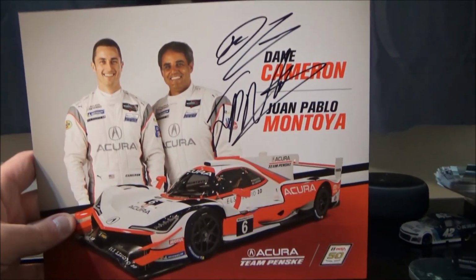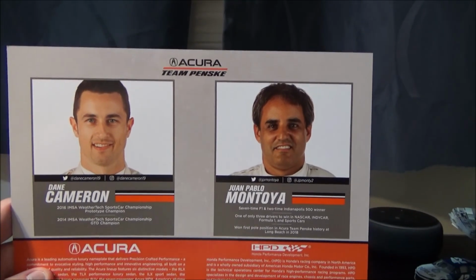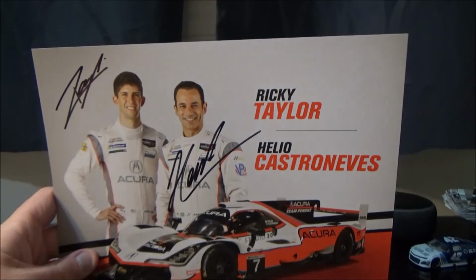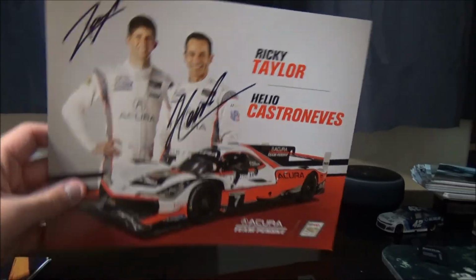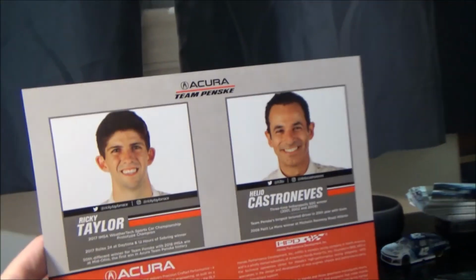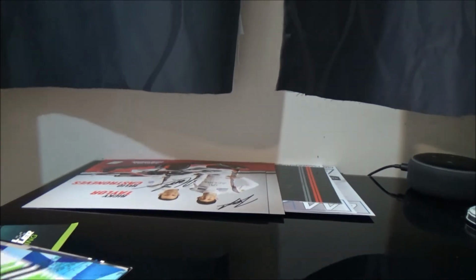And here's Penske hero cards. Dane Cameron and Juan Montoya. Juan's very happy to be there, and so is Dane. And there's a man who, my God, is my hero. Elio and Ricky Taylor. Ricky's a cool guy. And Elio's happy to be alive. I love Elio, man. That was so great to see him again. It was great that he remembered who I was.